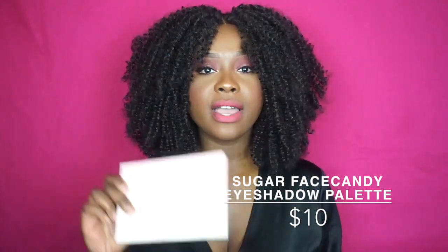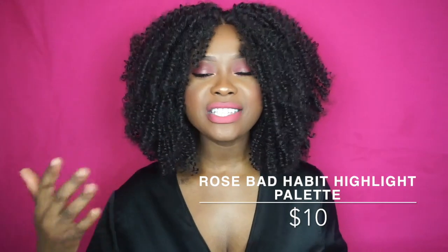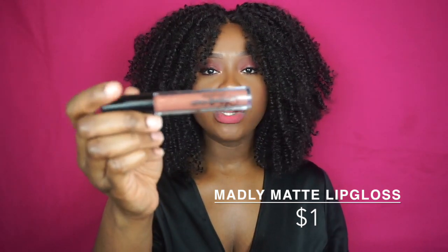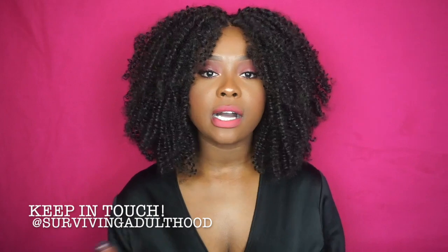Then we have a highlight collection palette, and it's by Rosé, and this specific one is called Bad Habit. Apologies if the lighting keeps changing. I guess as I move different products, it's going to change because the focus is going to change. And then lastly, I got this lippy, which on my lips would be a nude. If you are lighter, if you're Caucasian or whatever the case may be, then it'll be like a mauve brownie color. But on my lips, it's like a nude.